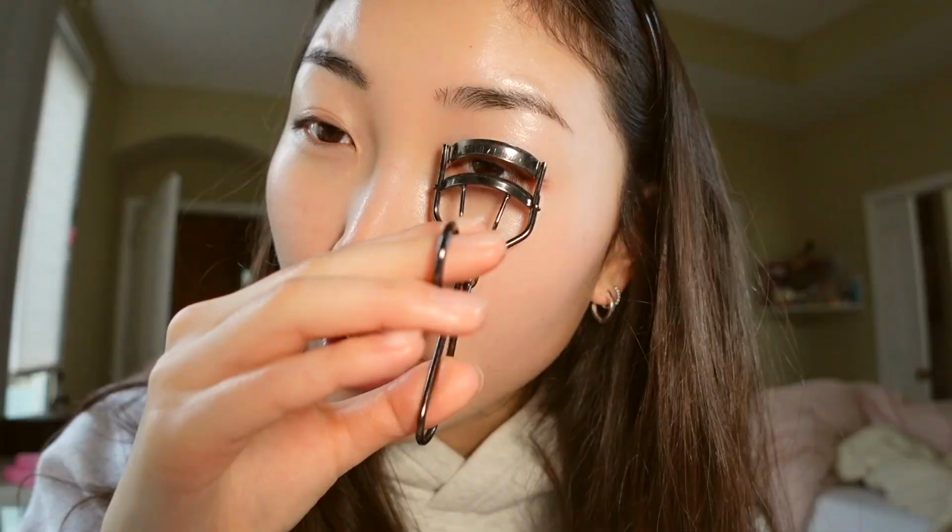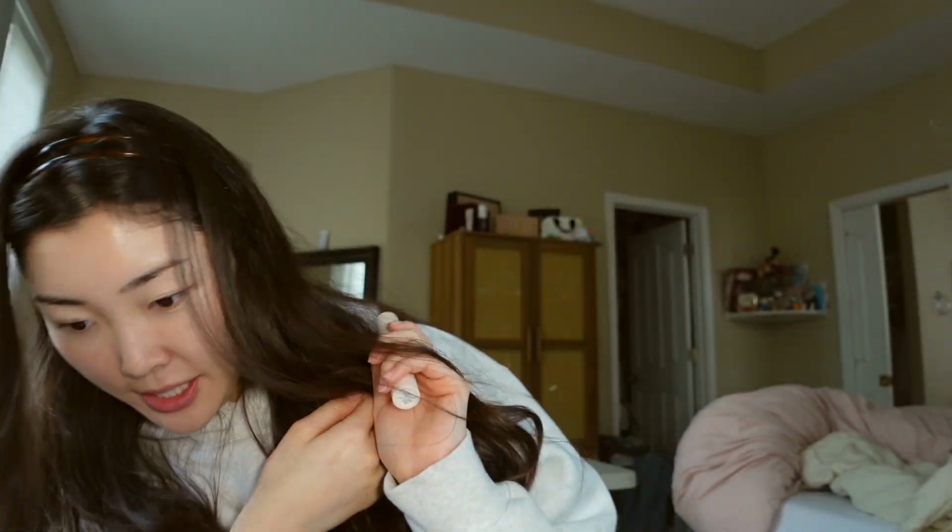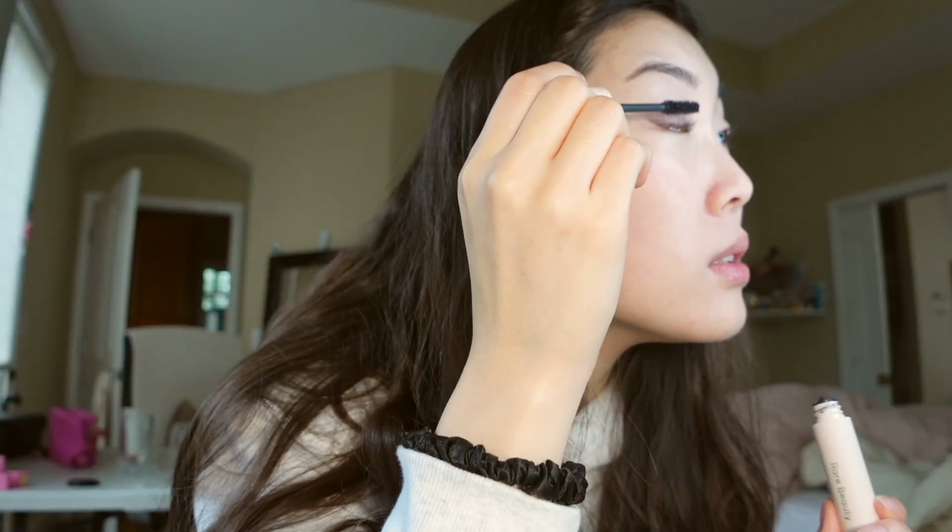Does that make sense? Curl my eyelashes. Cannot find my favorite mascara right now. Where did it go? I don't know where my favorite mascara is at the moment. It's missing, so I'm just gonna use this Rare Beauty mascara that I've had. I'm just gonna apply a little bit of blush and a gloss.